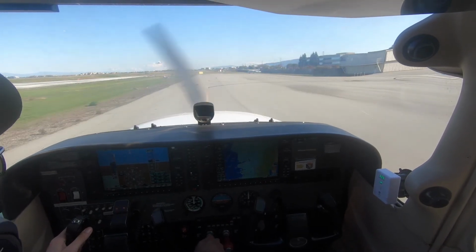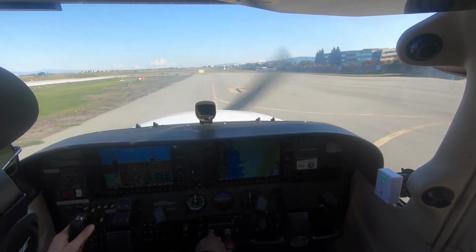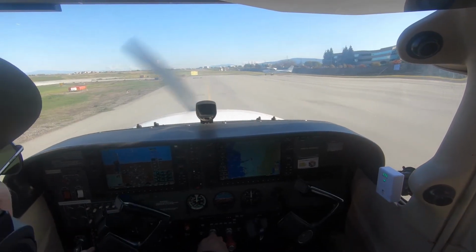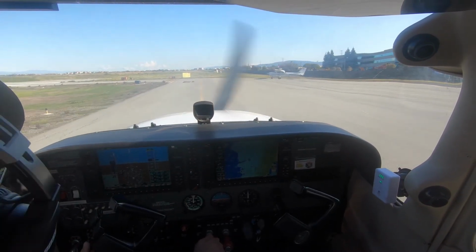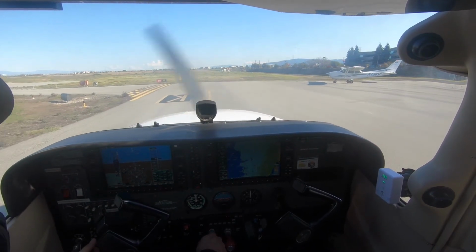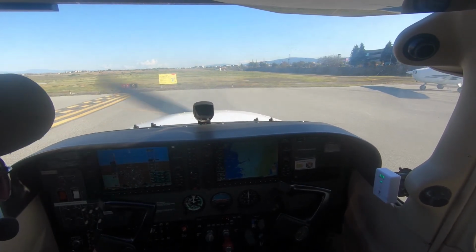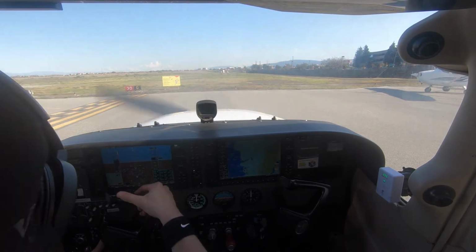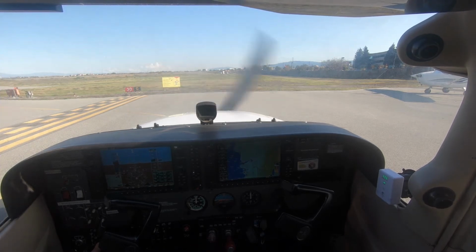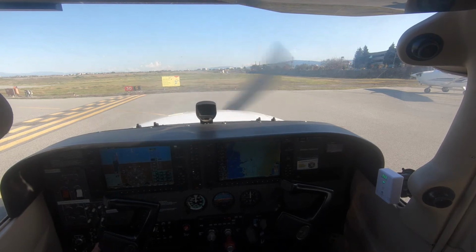Traffic inside, 3 Lima Papa. Roger. Wind check, 3 Lima Papa. 26018. 10 Golf Charlie, right turn, taxi parking via Lima. Via Lima, 10 Golf Charlie. I'll be terminating route and taxiing to parking after this, 3 Lima Papa. Runway 30, clear to land. 30 clear to land, 3 Lima Papa.